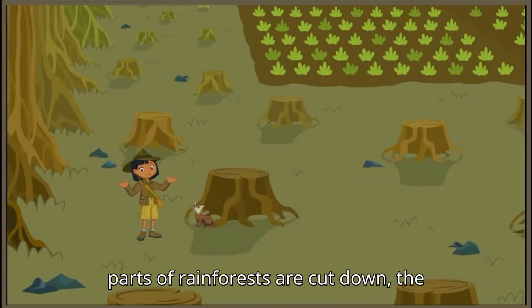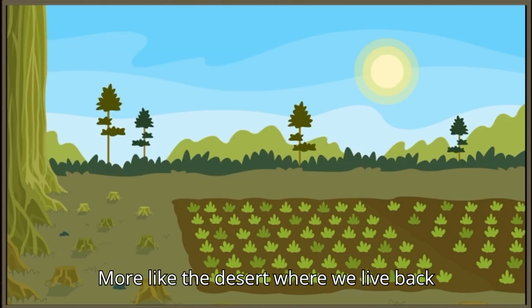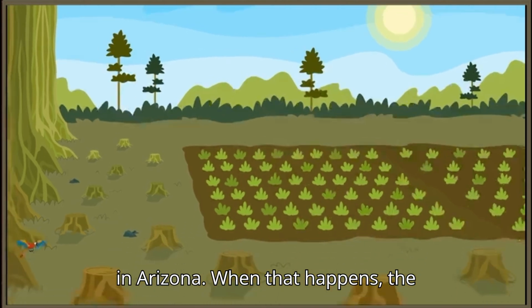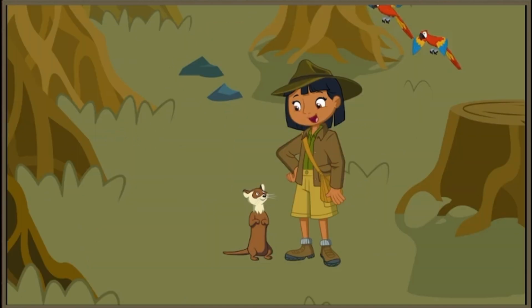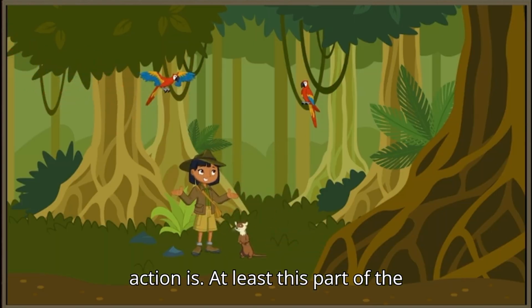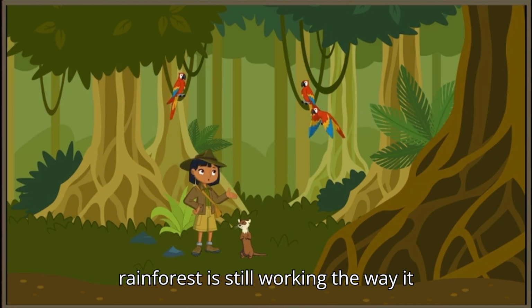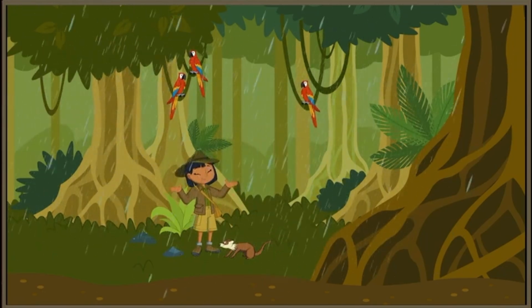That's because when parts of rainforests are cut down, the land there can get drier and hotter. More like the desert where we live back in Arizona. When that happens, the animals and plants that are used to living under the trees have a hard time. Okay, Blinks, let's get back to where the action is. At least this part of the rainforest is still working the way it should be. Nice and wet.